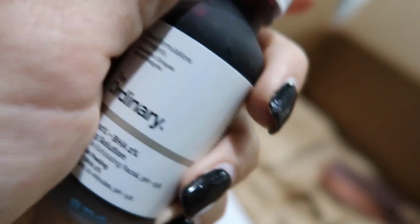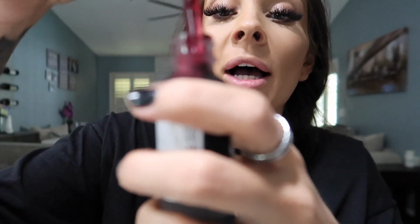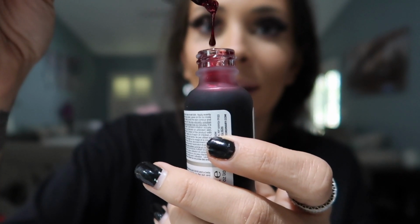So it does come in a little dropper. It kind of, is it red? It looks like blood. It's crazy. Hold on. There we go. Okay, I set you down for a second. So, like I was saying, this guy right here, 30% AHA and 2% BHA, which is actually more than the Drunk Elephant when it comes to percentages, but I love that it's in this little dropper. Oh, hello, focus. It's probably not gonna focus, but it's in this little eyedropper and it kind of looks like blood. Can you see that?